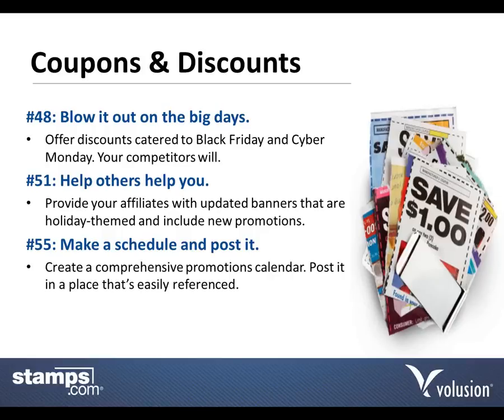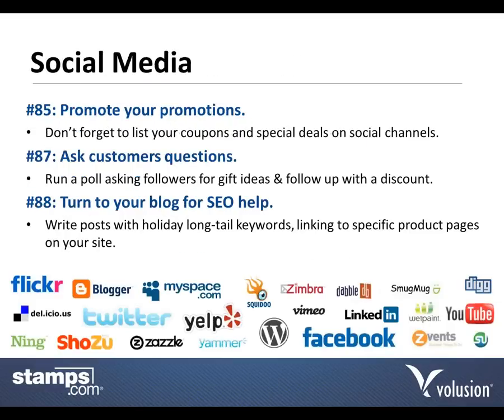So if you're going to blast out an email that offers one coupon and the next day you blast out another email with another coupon, you're going to have some disconnect there. So the main idea here, be consistent and be strategic in the timing of your coupons by having a calendar that you can easily reference at your fingertips.